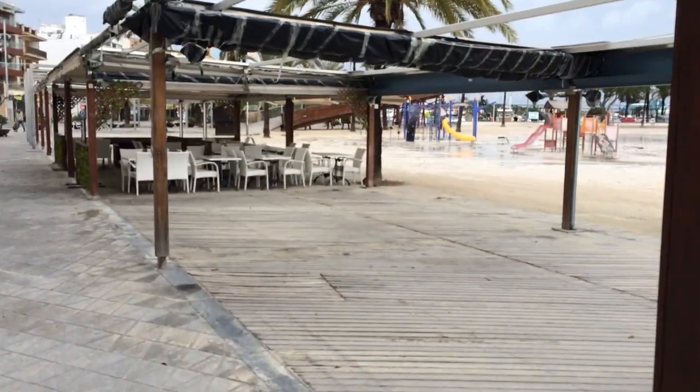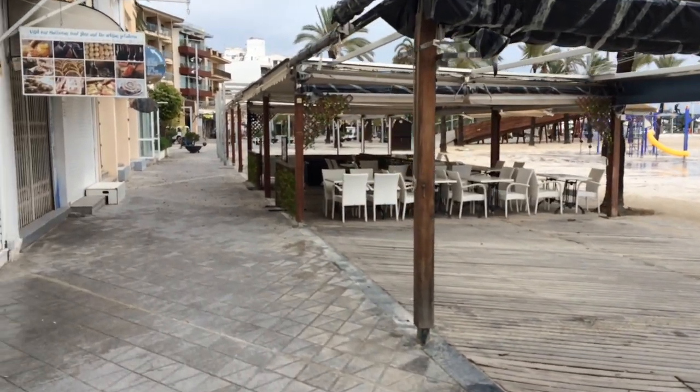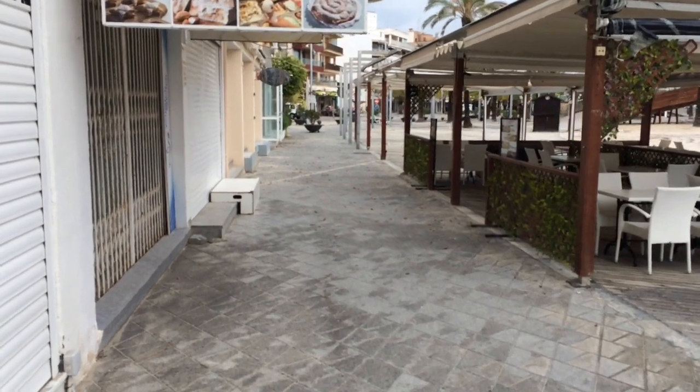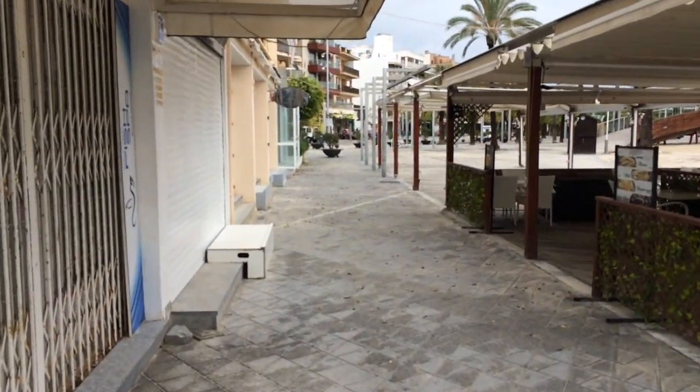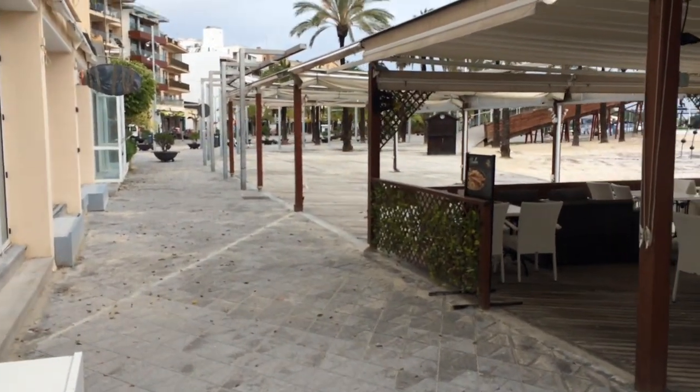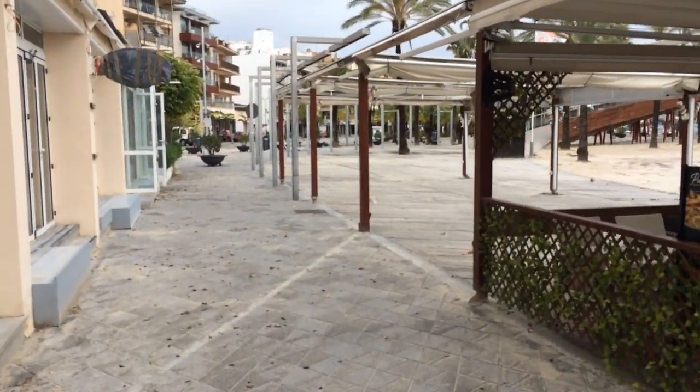Just getting down towards the port now. It's only what you'd expect it to be. Pretty much everywhere closed. A few bits will be open later. Restaurants and things.